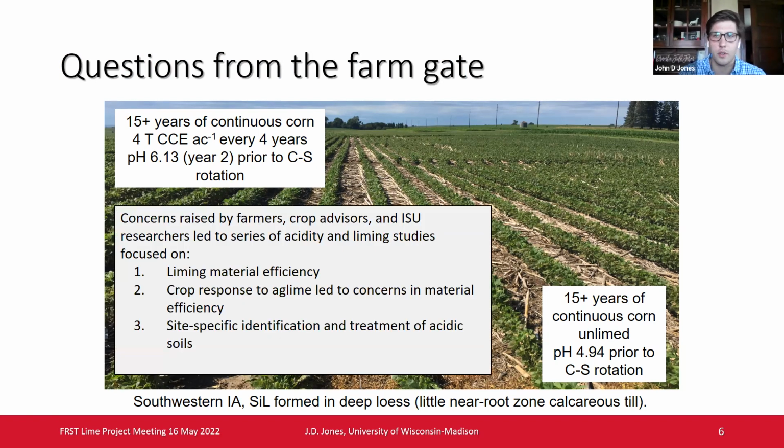And so really the concerns from the farmgate were: what is the efficiency of all these liming materials that are popping up? What is the crop response to ag lime that we should expect?